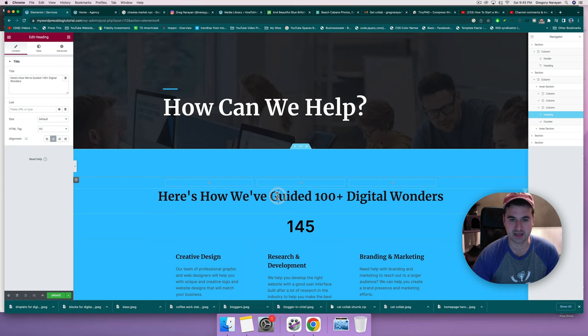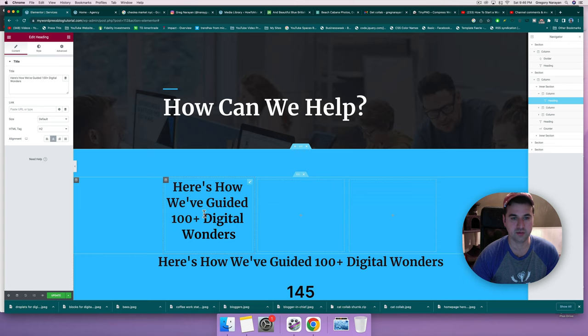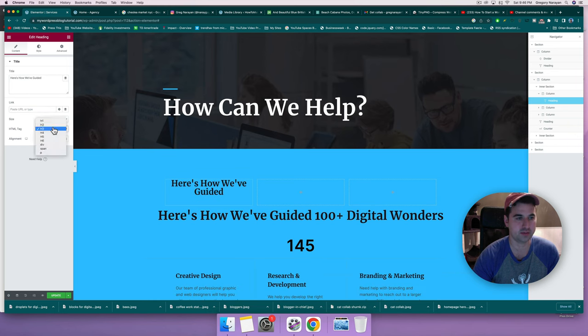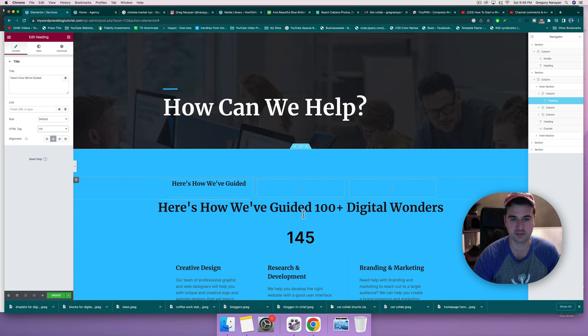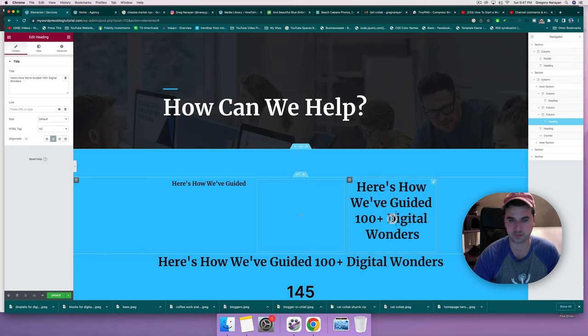So we need to take some of this text, as you might have guessed, for the left column, some for the right column, and some for the middle. So how about we just copy this whole heading and we put that in the left column. Looks kind of cool, centered and vertical. But in our case, we're just gonna get rid of some of that and we're gonna say, here's how we've guided. Love it. Now we can change the size a little bit. We're gonna drop the heading down to an H4 so it fits all the way across. And now we're gonna finish off the heading on the right. You can hit paste again for that original heading. Then on this side, we're just gonna say Digital Wonders.